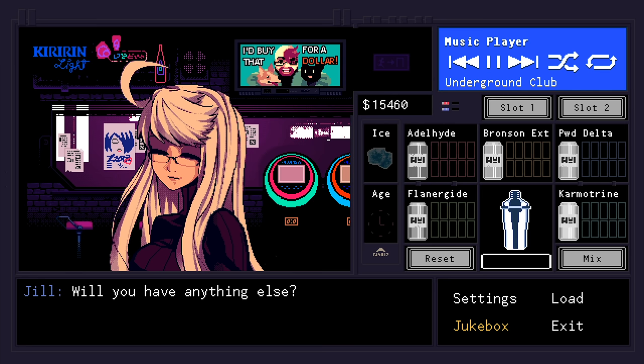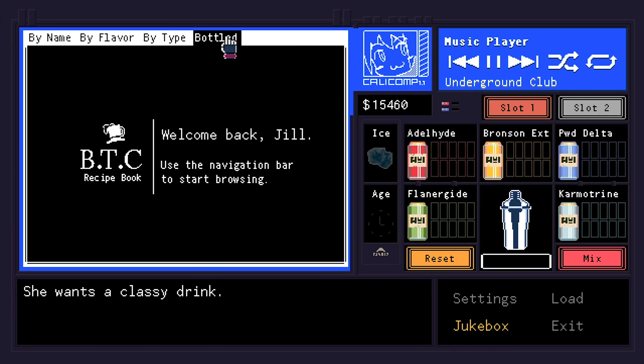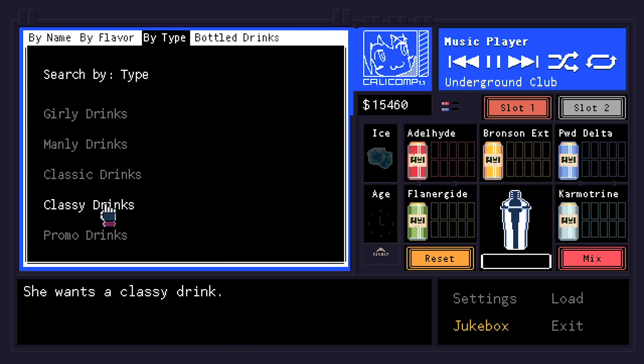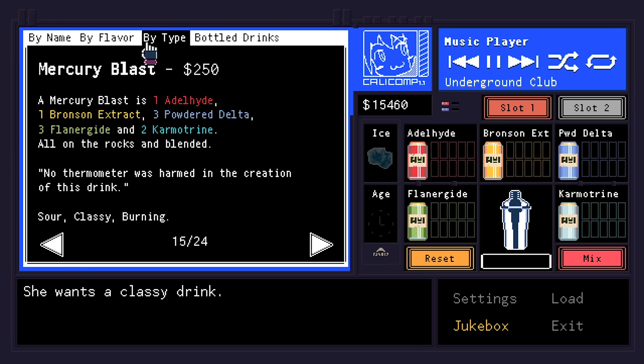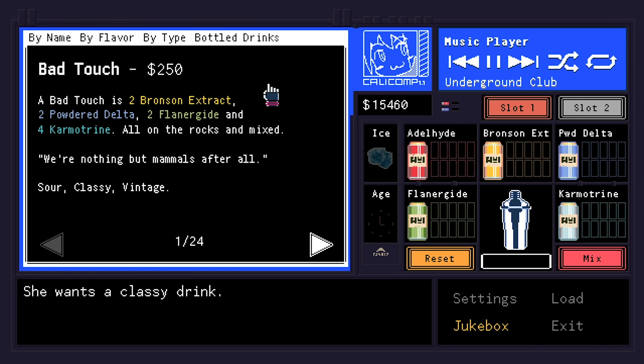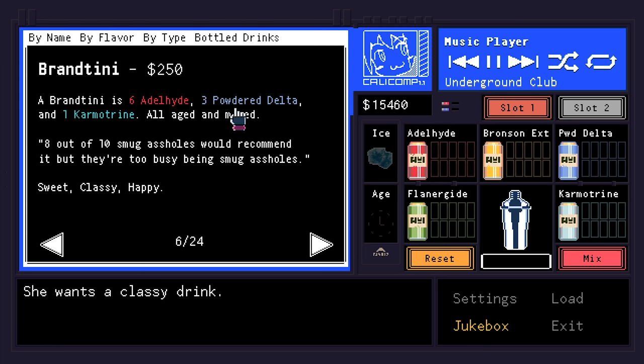Will you have anything else? I'll have a classy drink. Any classy drink. Here goes nothing. A classy drink. Are any of these considered classy? We don't know. Classy drink. Mercury Blast. What haven't we made before in the classy drinks? Oh, we've made everything. Something with a lot of carmotrine? But Alma's probably not a person that's easy to get drunk. Sweet, classy, happy. 8 out of 10 smug assholes would recommend it, but they're too busy being smug assholes. Okay, let's do this one.